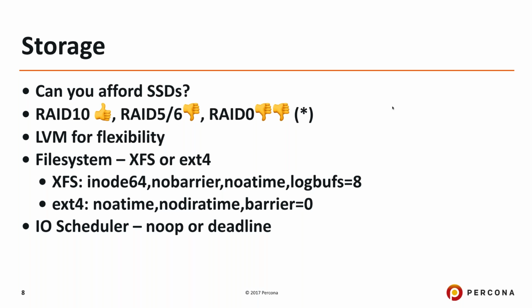In terms of RAID, if you're on bare metal, you definitely want some sort of RAID. The one that most people use for databases is RAID 10. RAID 5 and 6 have write penalties. RAID 0, unless there's some sort of other level of redundancy behind it, you don't want to use for your data. You probably want to use a logical volume manager. There's a small performance penalty, but it's very small, and the flexibility of being able to resize your volumes pays for that many times.